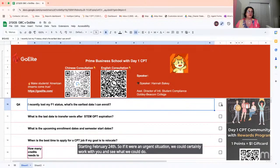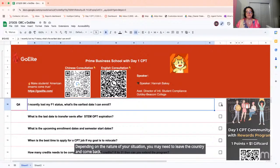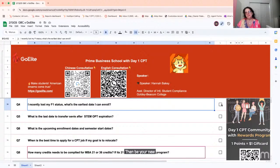Depending on the nature of your situation, you may need to leave the country and come back. Not necessarily for an embassy appointment, but even if we provide you with a new I-20 with a new SEVIS ID number, you will need to go through Customs and Border Patrol in order for that to then be your new valid SEVIS ID number.